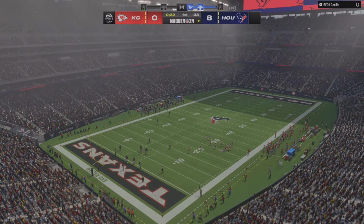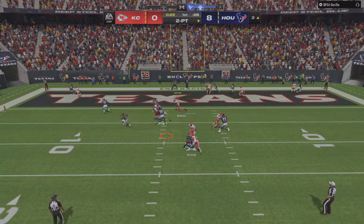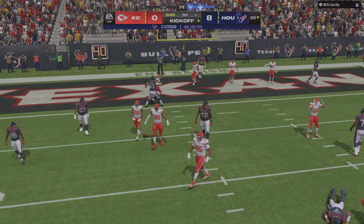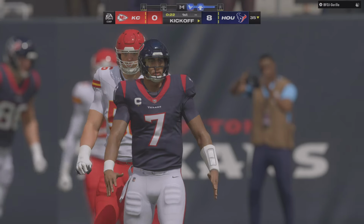But DeMeco Ryans, even with the defensive mindset, he'll elect to go for 2 here. Stroud's going to try to throw for the conversion. And this one incomplete. So they went for the 2. They don't get it. So unable to throw it in for 2 from the 2.